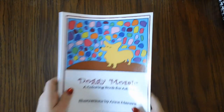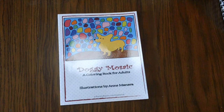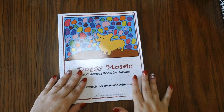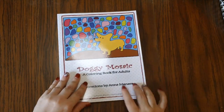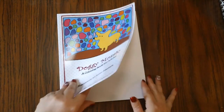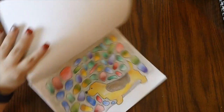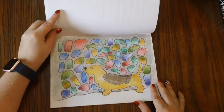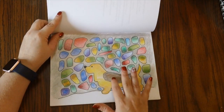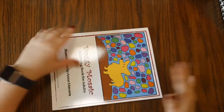Okay, so out of this book, this is Doggy Mosaic by Anne Manera. I knew I was missing a book because I was thinking, wait a minute, I colored another picture for her Color Along. But anyway, I went and grabbed this book, the Doggy Mosaic coloring book, and I did complete a picture with you guys on camera. I think this was the second picture that I did for the Color Along. I think I used Polychromos on this. And this is what we have in this book.